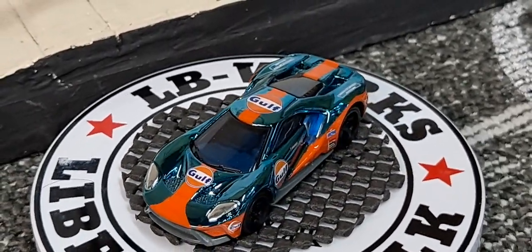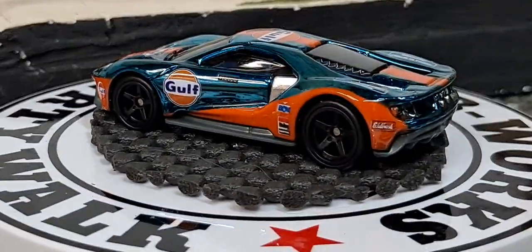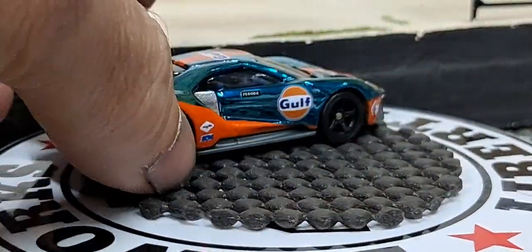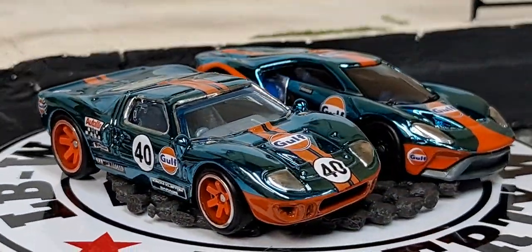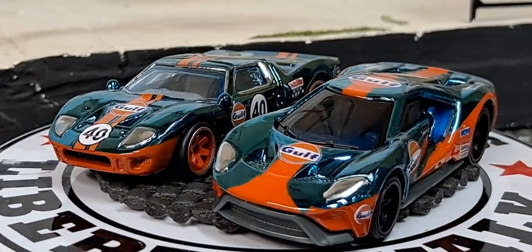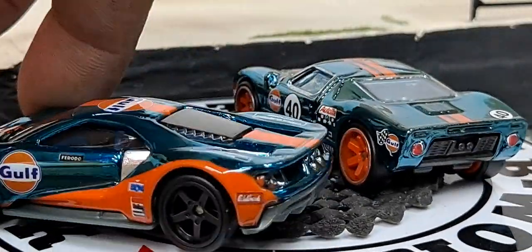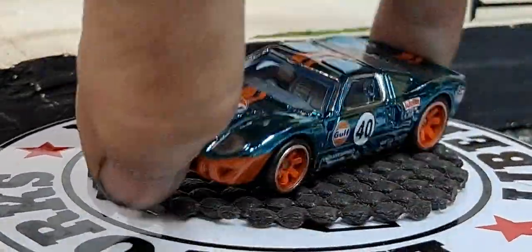And that looks like it would fit right in with the RLC release of all the different Gulf liveries. They go for crazy, crazy money now. Like the older Ford GT next to the new Ford GT. So glad to have a couple customs of this quality to represent this casting in my collection. I feel very fortunate.